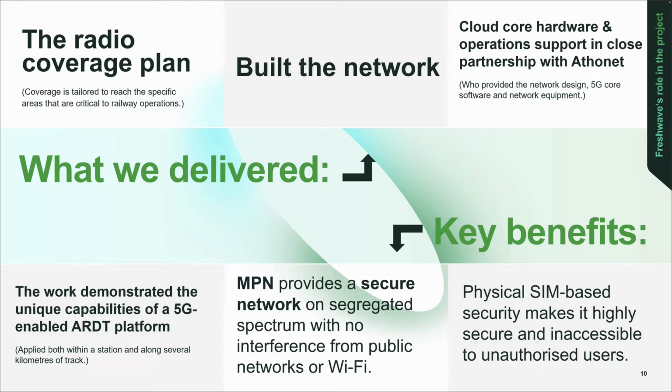And security is essential. So the other benefit, or a huge benefit of a 4G or 5G private network, is the physical SIM security rather than the sort of Wi-Fi password or code security, which we're all familiar with.